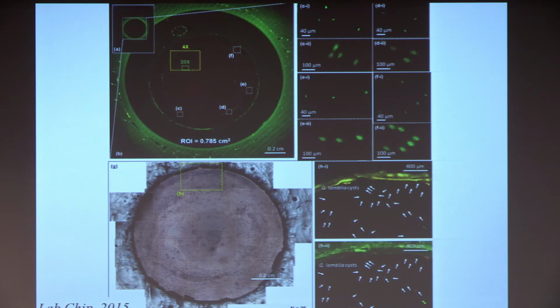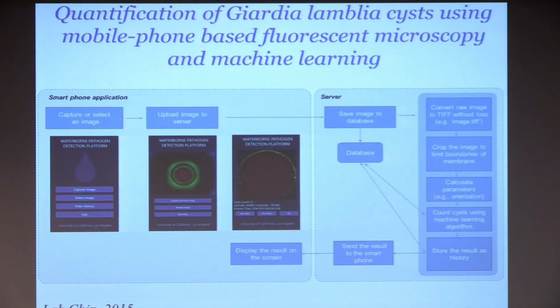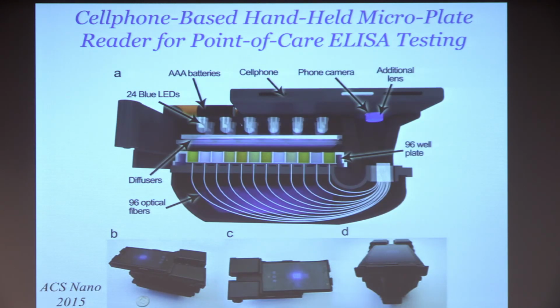It's the same idea. You capture these raw images, which are then sent to a server, which has learned already how the signatures of these Giardia cysts look. It counts automatically, kind of a self-contained system, giving the results back to this Windows-based phone for the user to quantify. And finally, before I conclude, this is a very recent work which has converted the phone into a microplate reader.